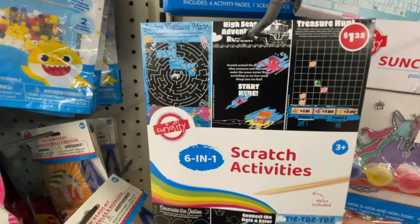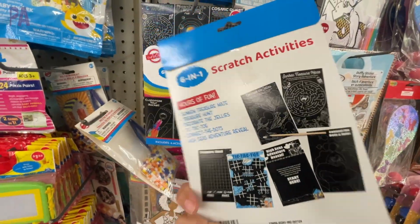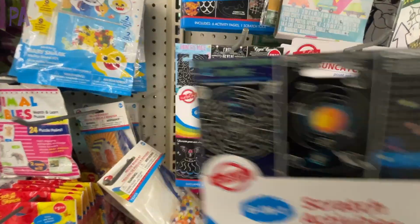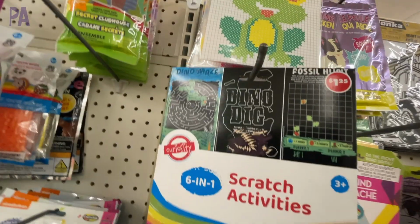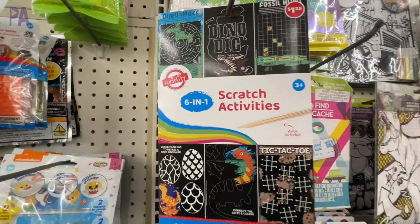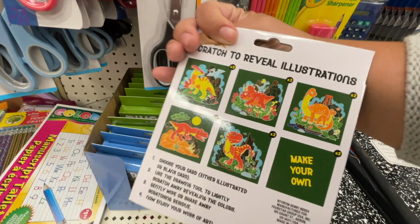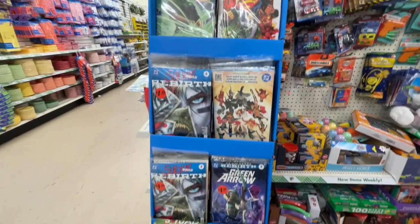Then we also have some new scratch art. So I am not a fan of the scratch art myself. Sometimes it's a hit and miss. These were activity sheets. There's 6 in 1 here, and then you get to pick the style. So they had like outer space and fossils. I think they had like a royalty one, and it tells you up on the top right corner which one you're getting. Over in the office section though, I did find these other scratch art kits in a couple different themes, the space, the dinosaurs. They're very, very similar to the other ones, just a little bit different style. So I don't know, if you've tried them, you'll have to let me know your experience.